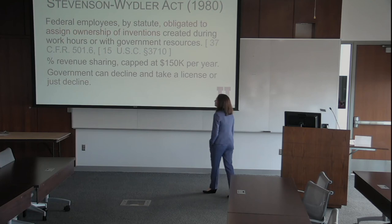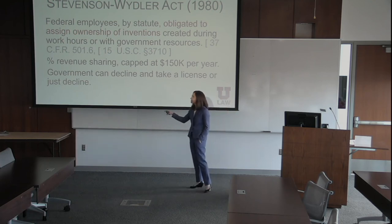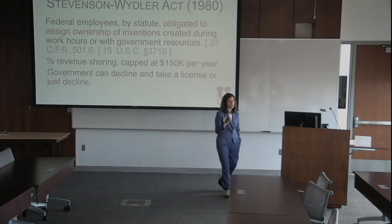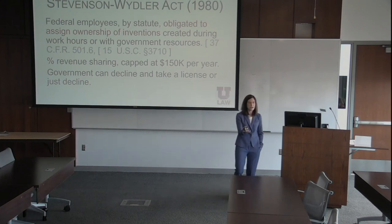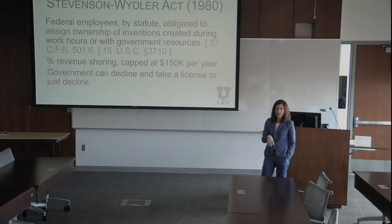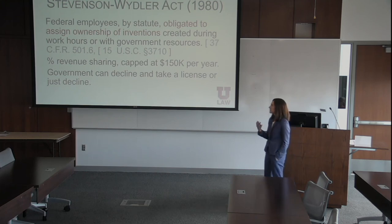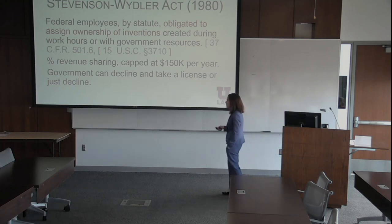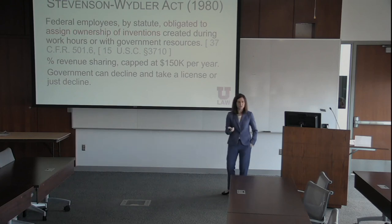And the government, much like the TVC, like I mentioned earlier, can decline. They can decline ownership over your invention as a federal employee and take a license, or they can just decline and not take a license. Just leave it with you, the federal employee who developed this invention, even though it was on your work time or with governmental resources.